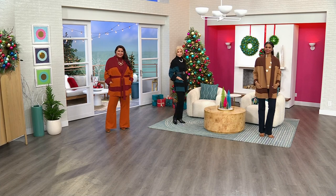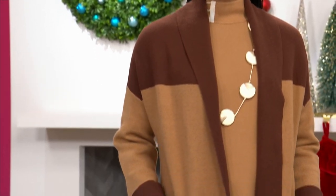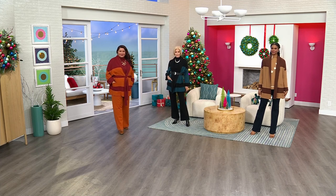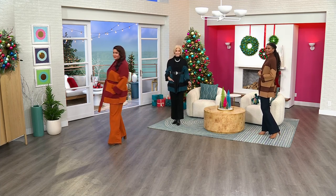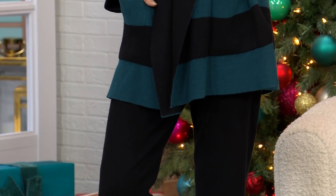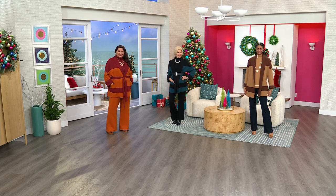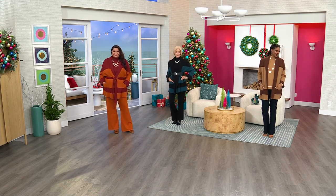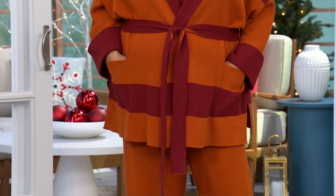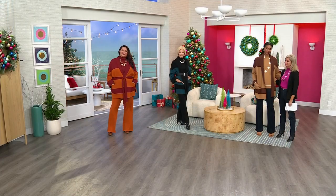I love the spice. Merlot and spice, burgundy and spice are gorgeous together. The dark camel and the brown, beautiful together. And just take note of what color brown we put in each piece and which camel it is. In the dark camel, you're going to find a lot of coordinating pieces. And we also have a lot of those coordinating pieces in our 360 stretch ponte. We've got suede, we've got ponte, we've got sweater knit. We've, of course, got the beautiful charmeuse that we showed you earlier. So a little bit of everything for you.